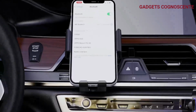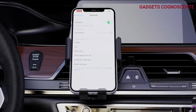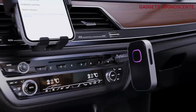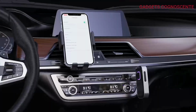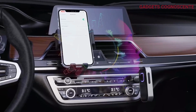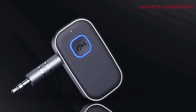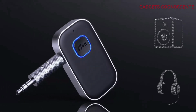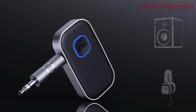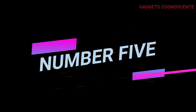The device features a built-in microphone and one MFB button to answer, redial, hang up, or reject calls, allowing for hands-free calling. The Bluetooth audio adapter also supports broadcasting voice notification from existing navigation apps, helping you stay safe while driving. Additionally, the portable Bluetooth stereo adapter can be paired with 2 devices at the same time, allowing you to enjoy your music while never missing any calls. Once paired, the car receiver will automatically reconnect to your last paired Bluetooth devices, as long as they are within the wireless range.